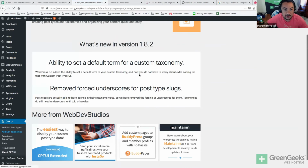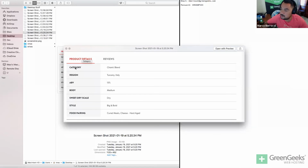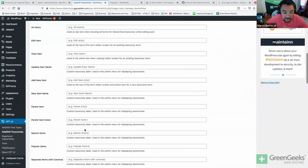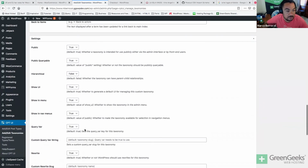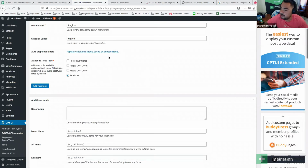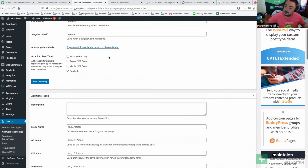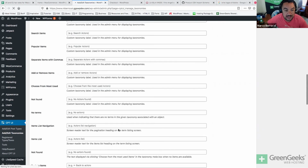If I want to add and edit taxonomies here, and I think about wines, I already have the grape, but for example, I could create something called region, regions, and I'm going to limit this to products. I'm going to leave the rest blank, we already went through this. The one I'm really interested in is this one, hierarchical, true. Remember the parent-child relationship. For regions, I definitely want a parent-to-child relationship, because I can discuss, for example, Tuscany, but I can also discuss perhaps Chianti, this region and that region. So it's something that I want to do. I'm going to add that taxonomy, and add it to products.